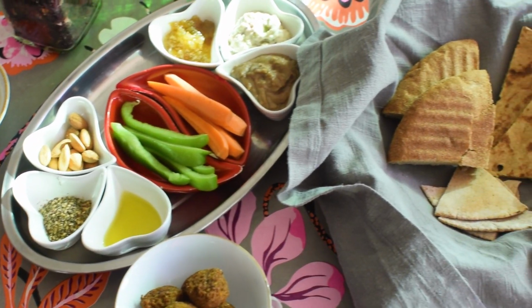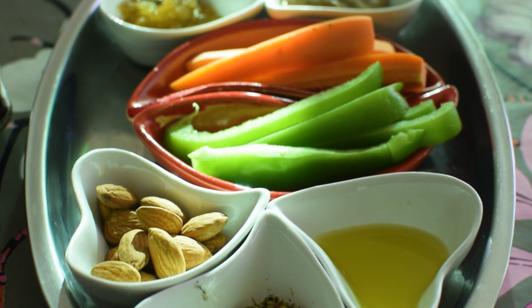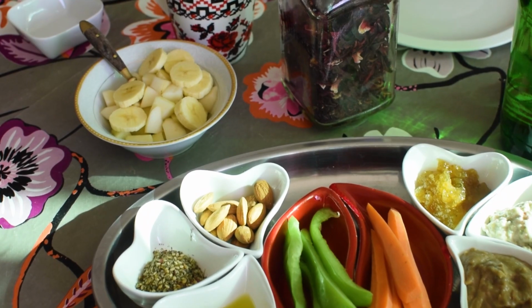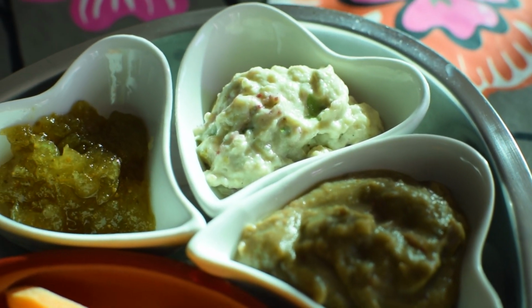The next morning, I was served this breakfast platter for one. This included falafel and warm breadsticks and pita bread. This also included a variety of sides to dip those in, including za'atar, olive oil, almonds, and fig jam.